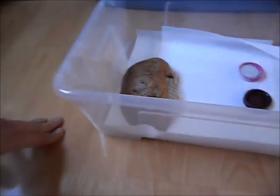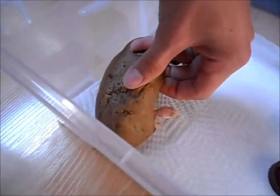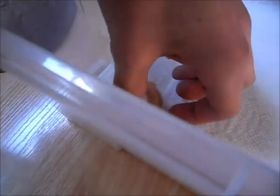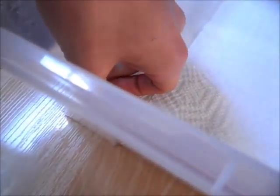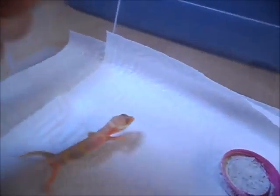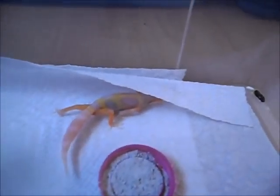Yeah. And here's the newest addition. Still a teeny, tiny baby, like maybe 3 weeks old or so. A bubblegum albino leopard gecko. It's actually a really new morph. $150 for this beauty. It's two albinos mixed together. You can see it's albino because of the eyes. And I know that's not good, but you can see that it's an absolutely beautiful gecko.